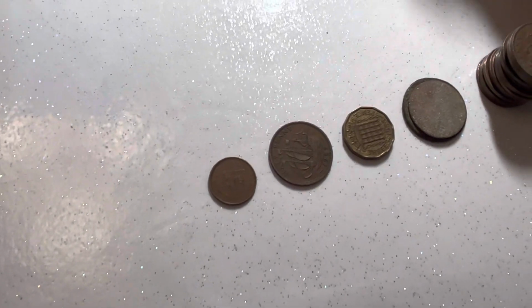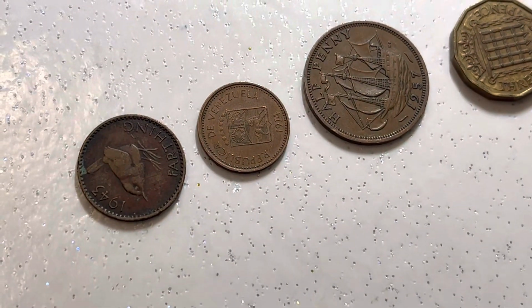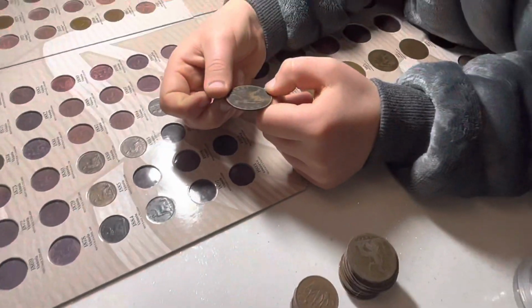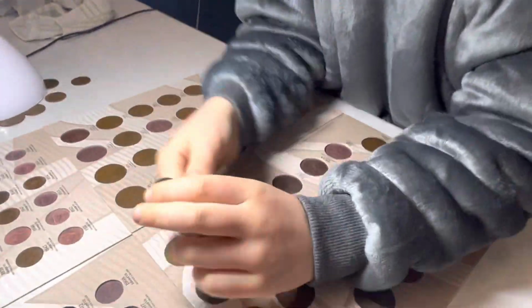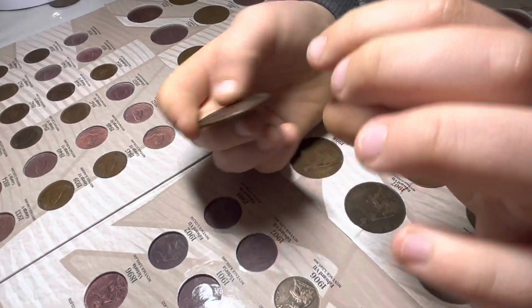Farthing, our first farthing. 1943. Not a result. Because I've already got a million. Should we check? 1902. There is a difference between the high tide and the low tide. And I've been like, please, Lord, give me a low tide. Because they're actually very rare. They're very, very, very rare. 1902. Low tide.